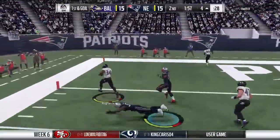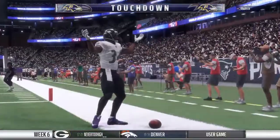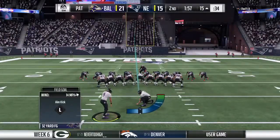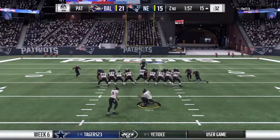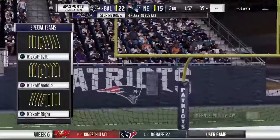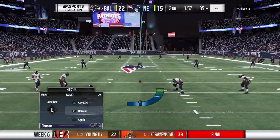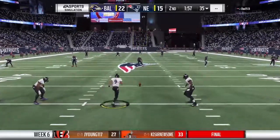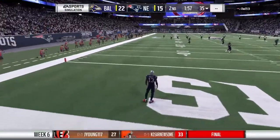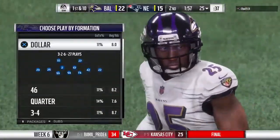And now here's a carry heading left. And he will take it in for a Ravens touchdown. A great play there. With his second TD of the game, his sixth on the year. And the Ravens have broken the tie. And they will take a 7-point lead now. Here's Tucker now out to kick this one away. And they will not get a chance to return this one as it's through the end zone for a touchback.